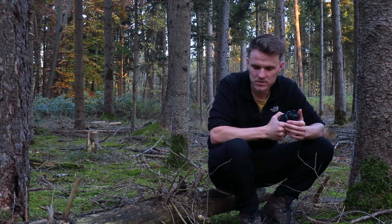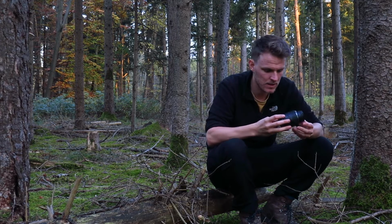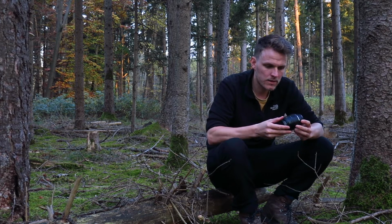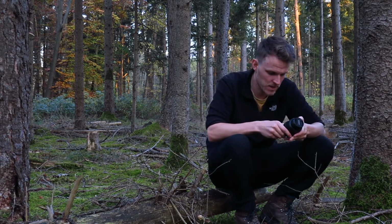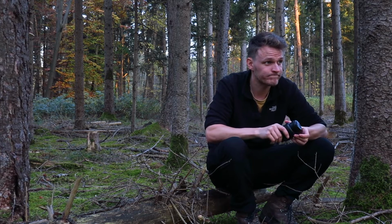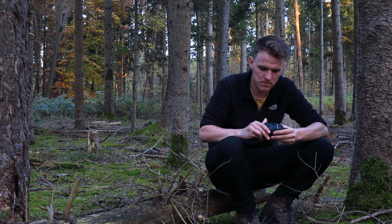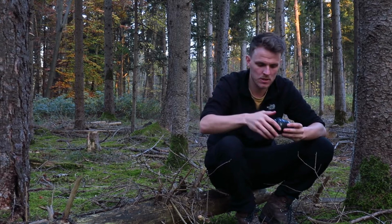This one absolutely has to be mentioned, and that is the size and the weight of this lens. I'm going to deliberately compare it with the Nikon 24 to 70 f2.8 VR, because that's the lens I always want. That's the lens I'm always looking at, the one I always want to upgrade this lens to, just because it's the equivalent of this but full frame, especially in terms of focal lengths.